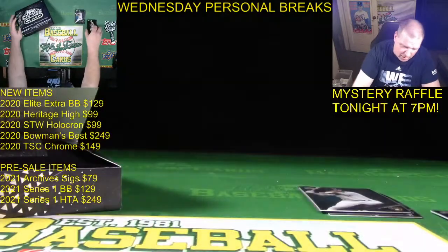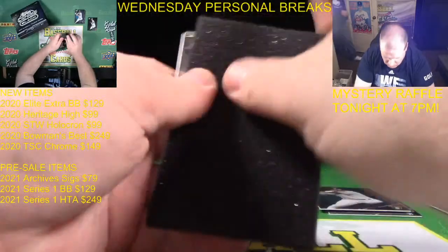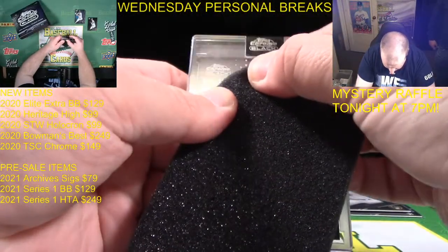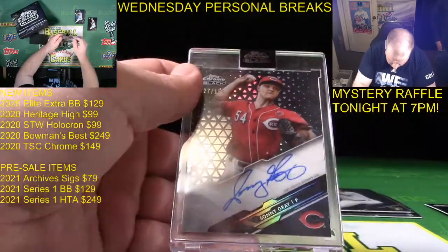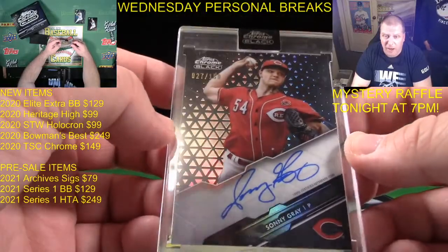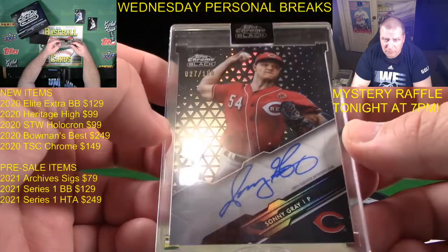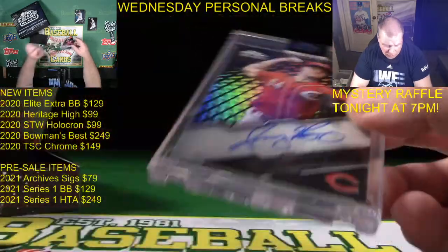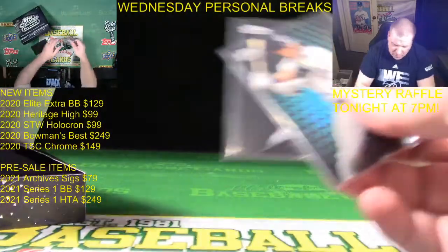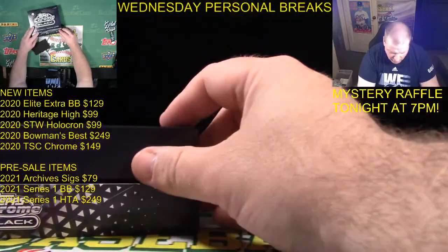Here we go. Let's check out your autograph. Going to be out of 150. Going to be Sonny Gray. Well, out of 150. Sonny Gray out of 150. There you go. There's your autograph. Sonny Gray. You get a nice Luis Robert base rookie out of that as well. So there you go. Thank you, Aaron.